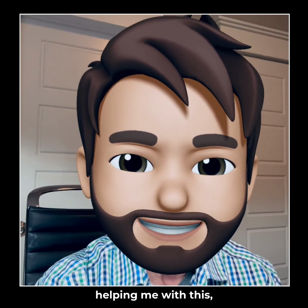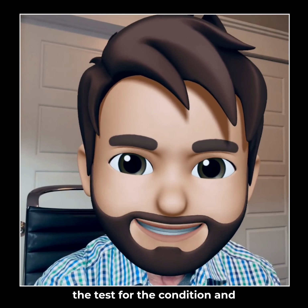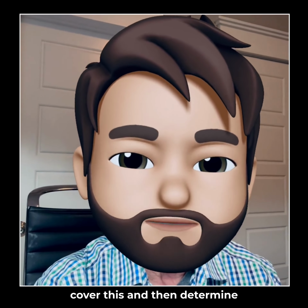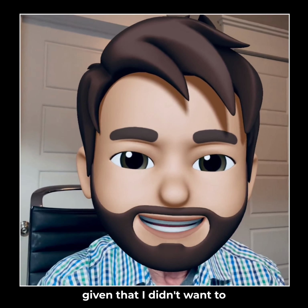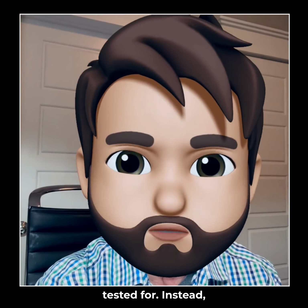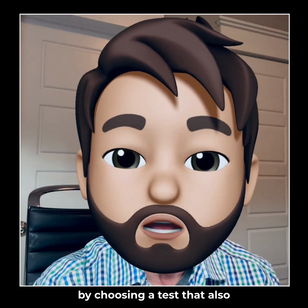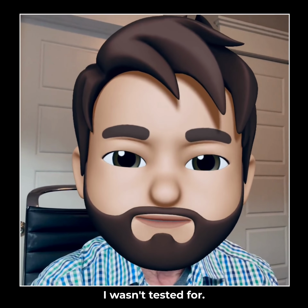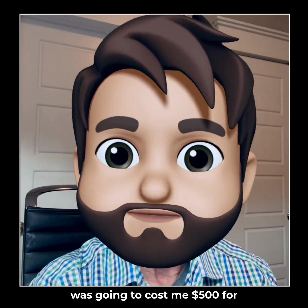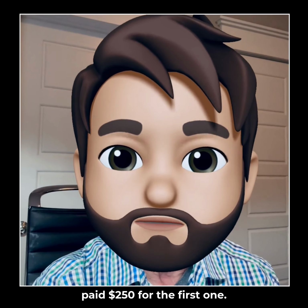Since my clinic wasn't helping me with this, I had to research on my own other companies on the internet that test for the condition, and then find which tests of theirs cover this, and then determine which to take, given that I didn't want to completely overlap all the conditions I was already tested for. Instead, I wanted to maximize coverage by choosing a test that also covered other conditions I wasn't tested for. I went down this path to find it was going to cost me $500 for another test after I'd already paid $250 for the first one.